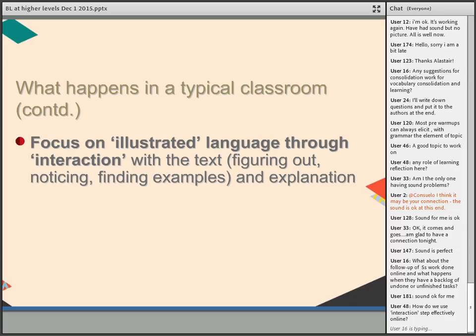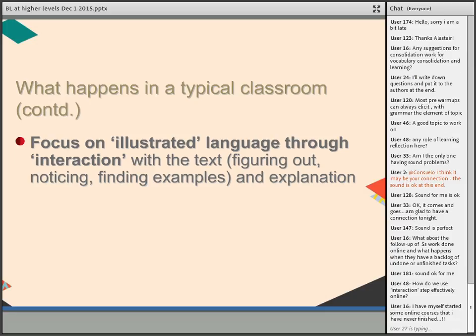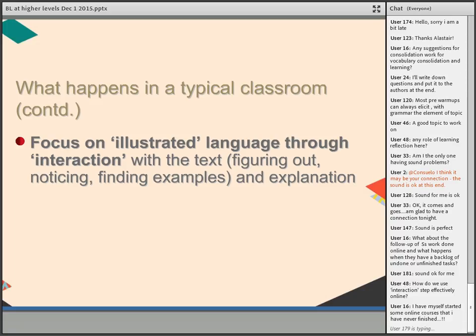We take a slightly different approach. We'd rather think of the 3 Is, and here are the first 2 of those Is, that we illustrate the language, and that's quite a complex affair. It's not just showing a sentence, it's illustrating how the grammar actually works, what people use it for, who uses it in what kind of situation. That's what we're trying to do with illustration.